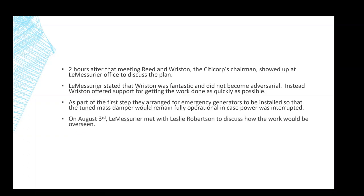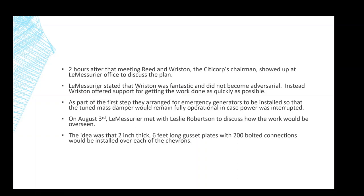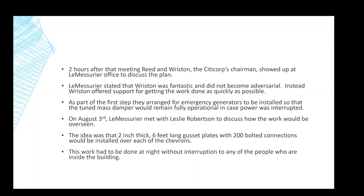On August 3rd, Le Messurier met with Leslie Robertson, the structural engineer, to discuss how the work was going to be overseen. And the idea that they came up with was to install 2-inch thick, 6-feet long gusset plates with 200 bolted connections on each of the chevrons. And this was going to take place from inside the building.